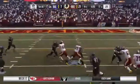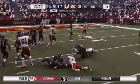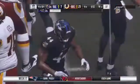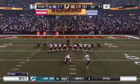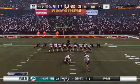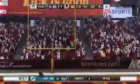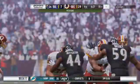Again they run. Again it's Geis. He will push his way down to about the 14. Call it a gain of 3, and it'll bring up 4th down. Now on comes the Washington field goal unit. And his kick is indeed good, and that'll push the lead up to 17.